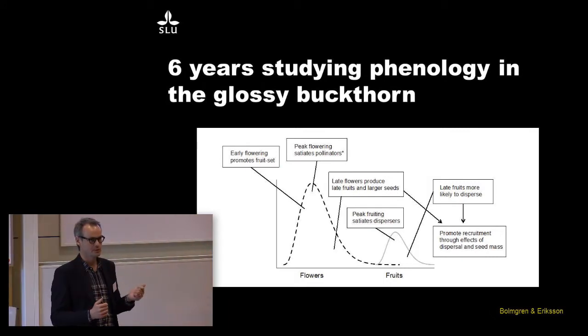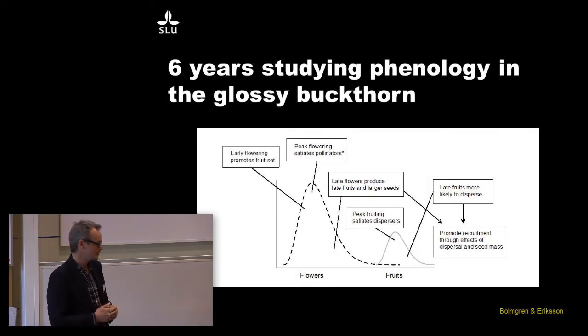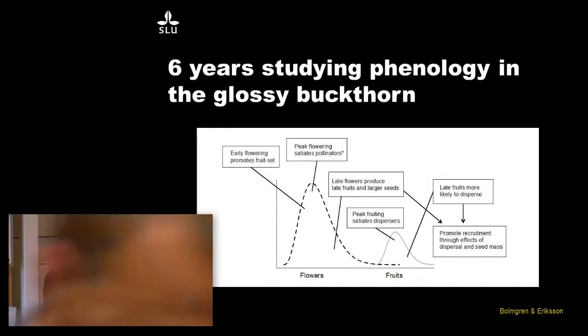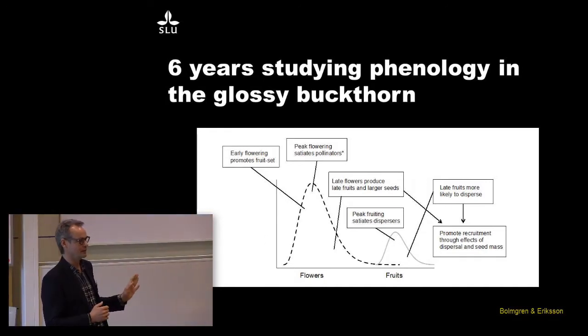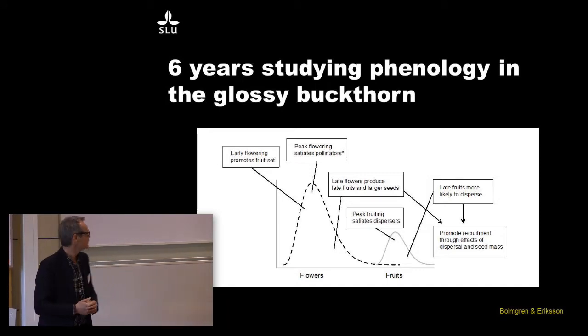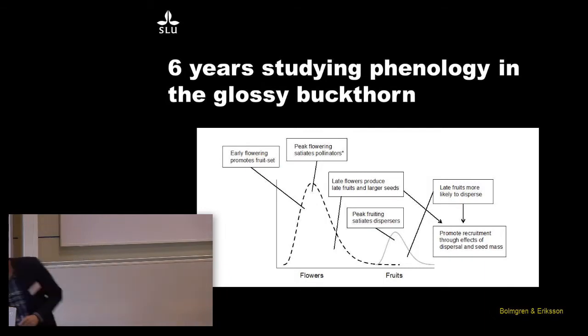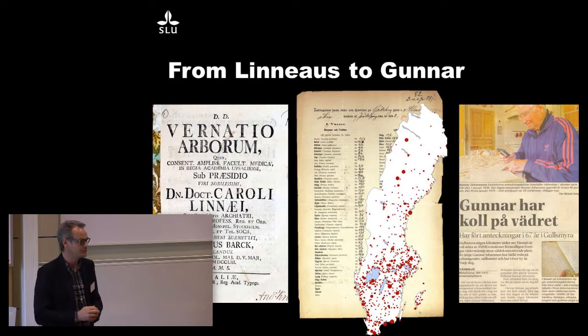So when you've done this for 6 years, perhaps you start loving phenology, I don't know, but you certainly start questioning if anybody else is interested in phenology. I mean, it's hard to explain to somebody that you spent 6 years working on a plant in this way, right? You're all researchers here, or many of you are. I'm sure you have a similar experience, right? So what happened when I was about to finish my PhD thesis, I started worrying what to do next.